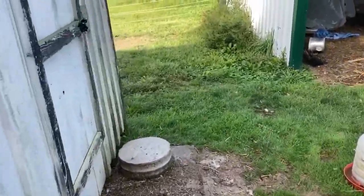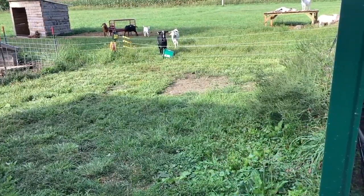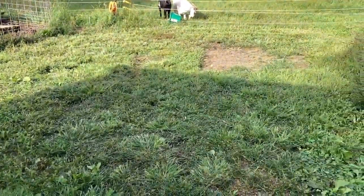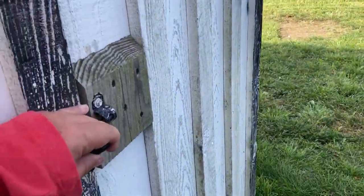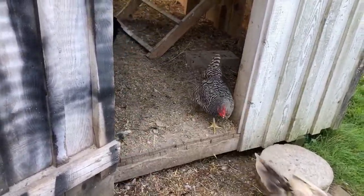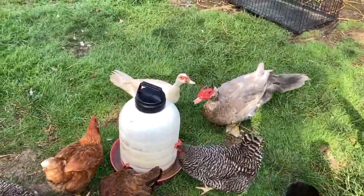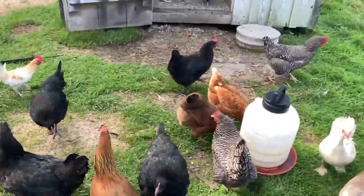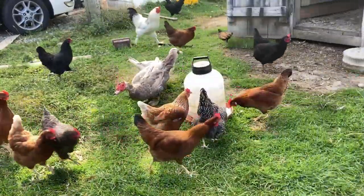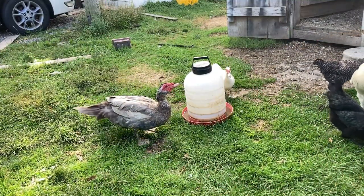To the other set. This will be fun. What'd you guys do? Goats. Pigs. I left my duck in here last night, my Muscovy. Holy cow, here he comes. He's pissed. What's up, statue? Excuse me. I see feathers on him. That's not good. All right, let me get some food to him.